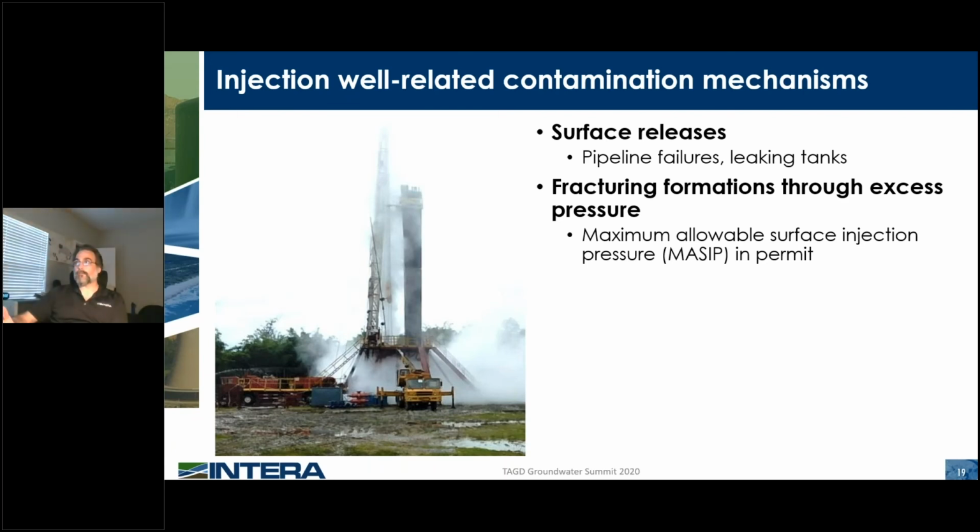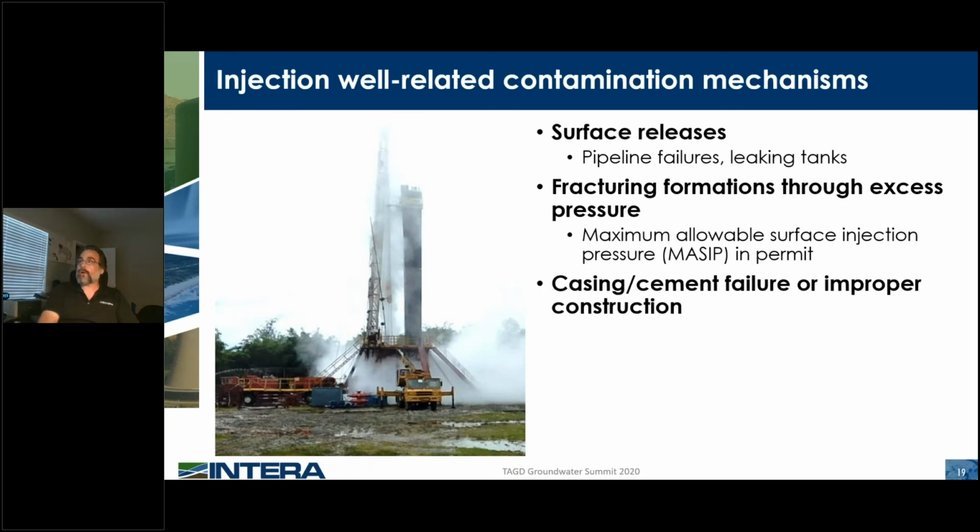hydraulically fracturing the formation. And if you frac the formation, then that could potentially open up an avenue from the injection interval into an overlying interval that could then get into another avenue and get to the surface. So this type of thing is rare. I've never really heard of it happening, but it's something that you need to be aware of, that it's possible.